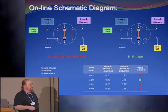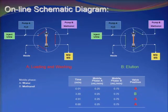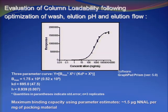The system is then switched with an elution. In this case, we're doing the elution with methanol, so the methanol then shoots it out of there, and it can be detected much like our first system.